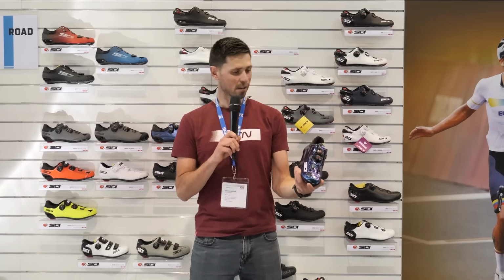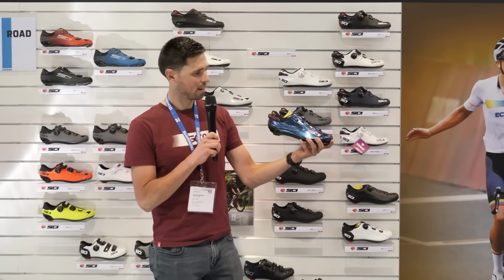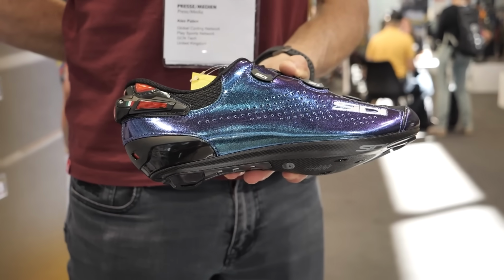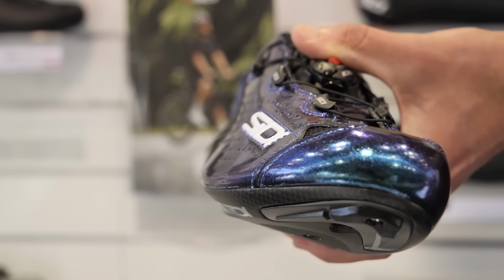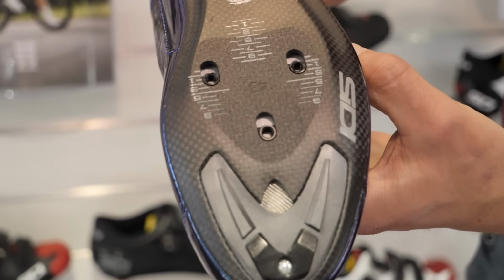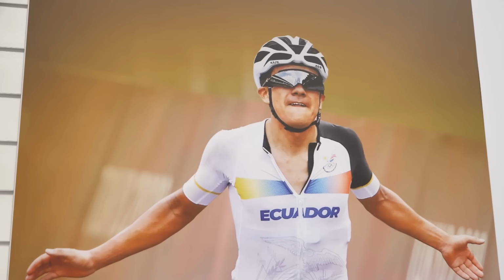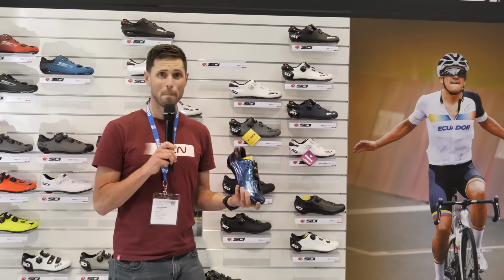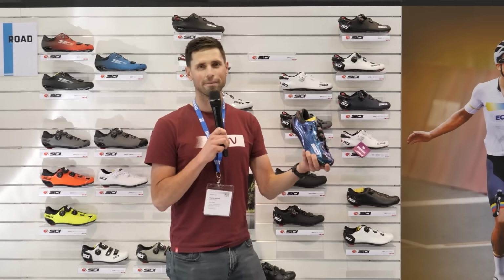So I was just walking past this array of shoes that we've got here, and something caught my eye. Look at these. I mean, the colour is incredible. If you could sum me up in the colour of a shoe, it would potentially be this. This is the Sidi Shot 2 shoe, and has been used by some pretty special riders, including this guy next to me. Look at that. Richard Carapaz, Olympic champion. Although he didn't use this colour, but I prefer it. Nice.